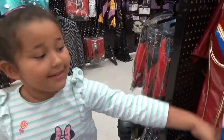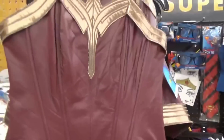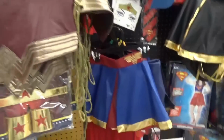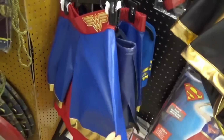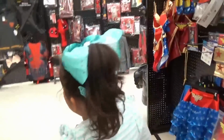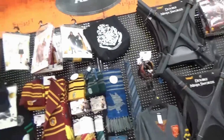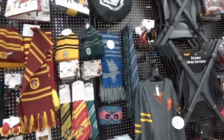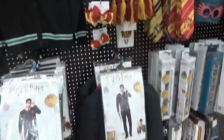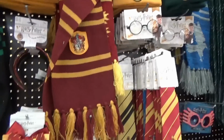Where is her skirt? It's a swimsuit. Ooh, this one is nice. Oh, here's the skirt. That's really cool. Wow. Okay, now can we? Is this a good store? Yeah. Oh, look. You know who is here? Harry Potter. Look. Wow.